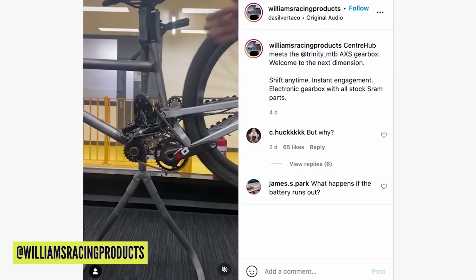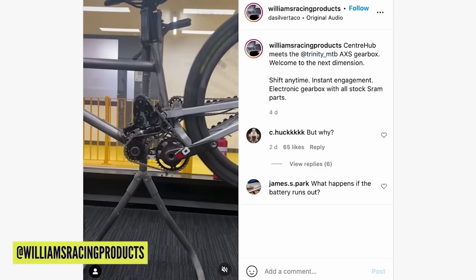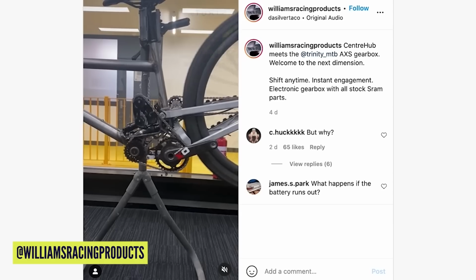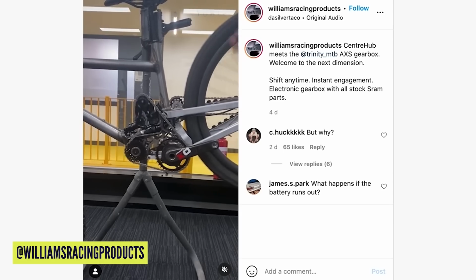And these guys have basically replicated that in a homemade version using a SRAM Axs system. There should be a few video clips on screen of it. Now, yeah, all right, it looks a bit complicated from the outside, but you imagine if that had like a fairing over that. I reckon that is a seriously cool bit of kit.